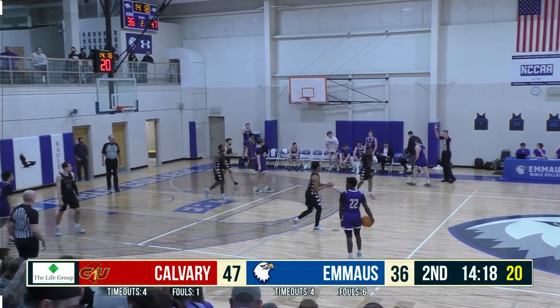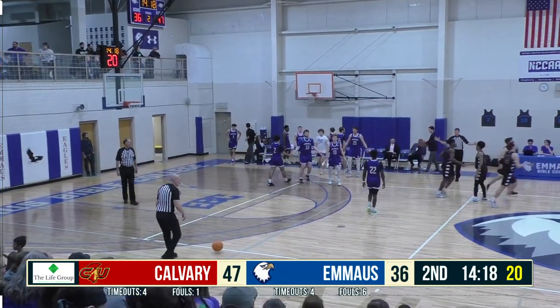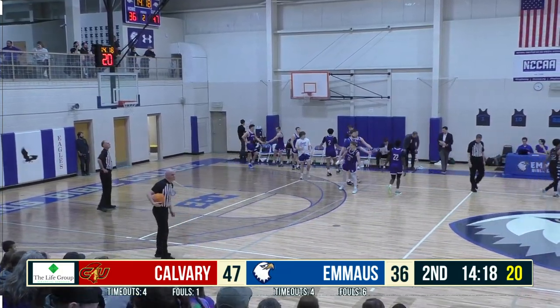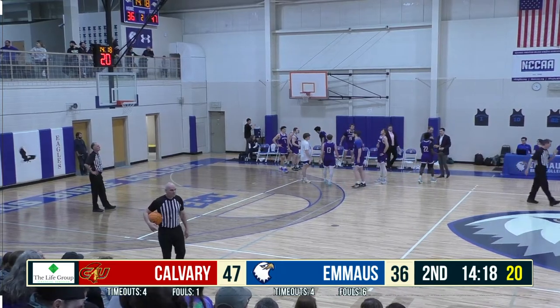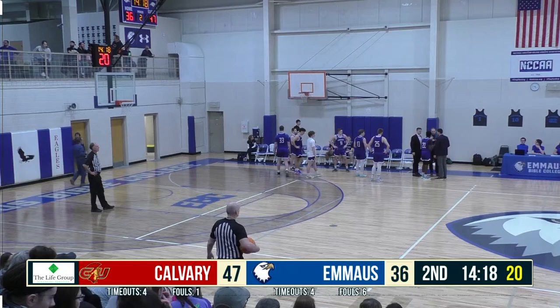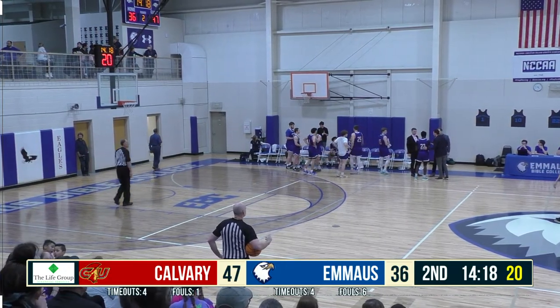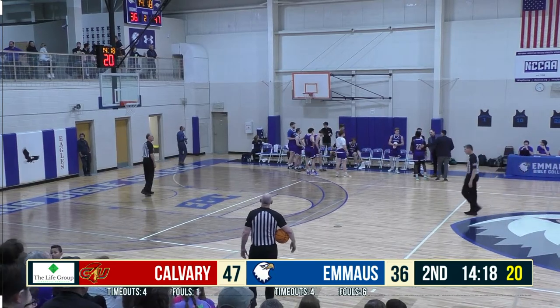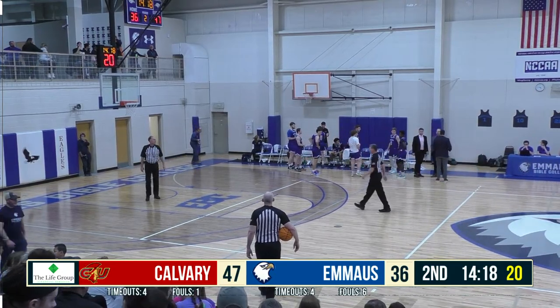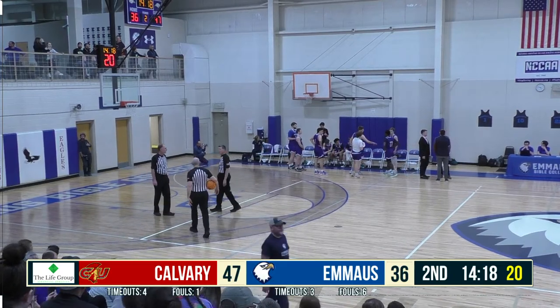Eagles want a timeout and will stay right here. It's a full timeout here at the Pollard Fieldhouse. Just to give you some stats so far. Emmaus came out with a strong start to this second half, cut it to two, but now it's ballooned to an 11-point lead for Calvary.